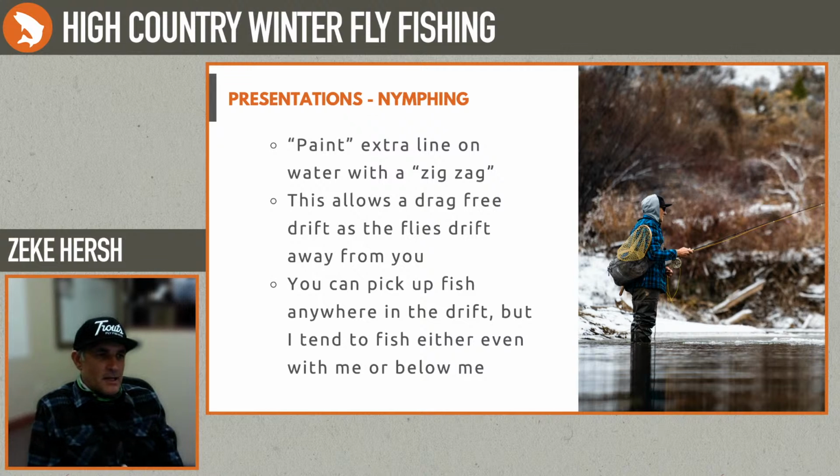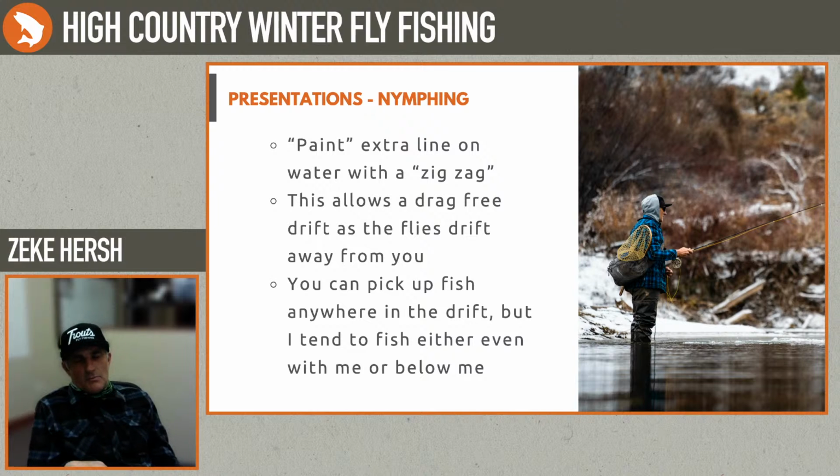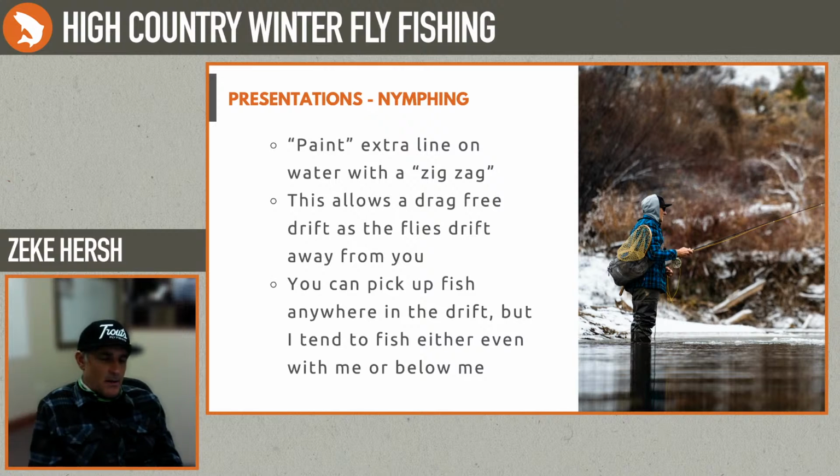But again, I think the biggest thing there is whether or not you're getting into where those fish are. If the fish aren't rising and there's no activity towards the surface, and you're trying to tough it out with a dry dropper, you just might not be deep enough. So that's something to think about. If the fish are coming to the surface and you see activity, you might be able to have some action with the regular dry dropper rig.